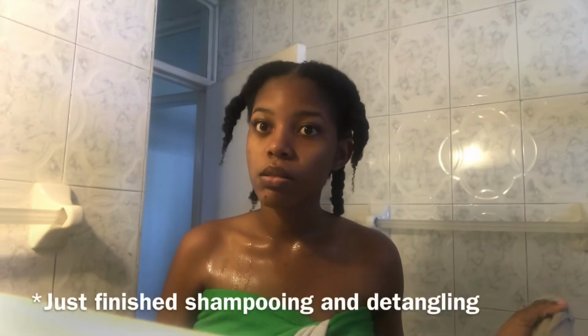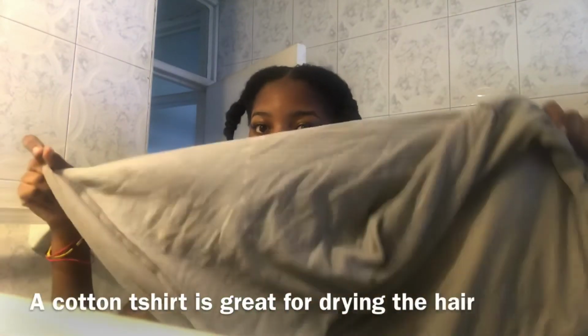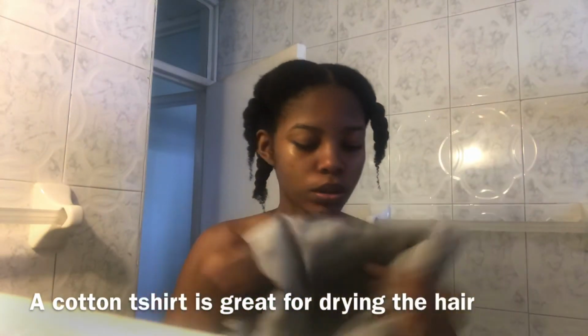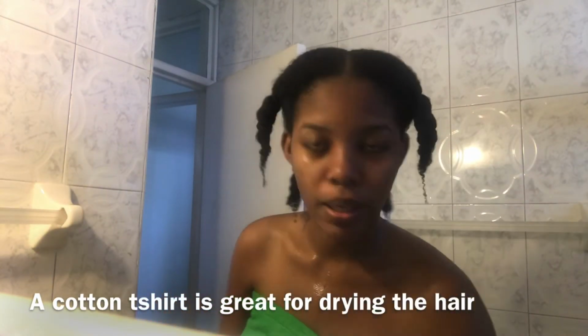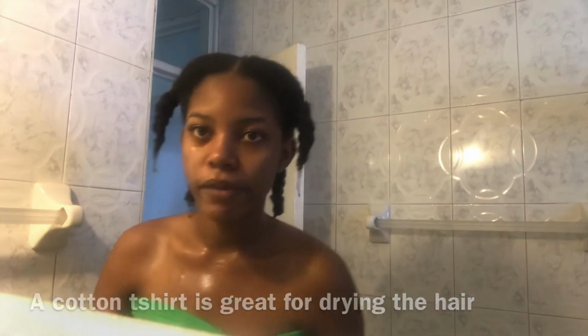So I just finished washing my hair and detangling it. This is a t-shirt that I use when I'm drying my hair, but I'm not drying my hair now. I just wanted to show you guys. I use it after I finish the entire wash, and I use my cotton t-shirt. So here is the spray bottle with the hair tea, and I'm gonna go ahead and apply it.